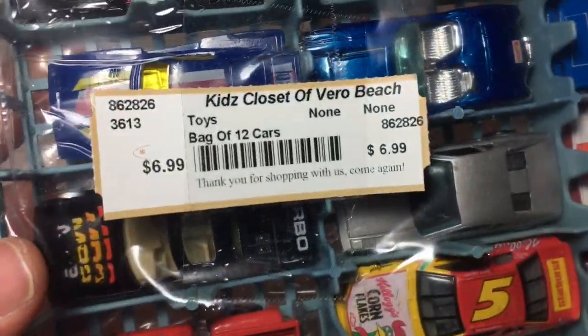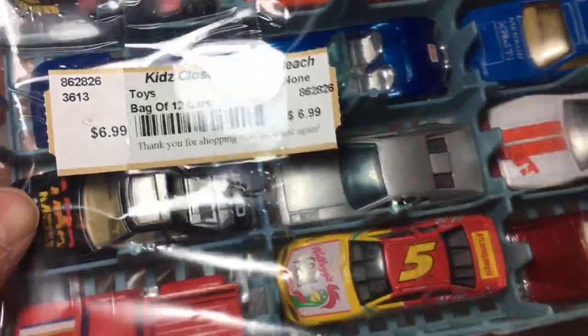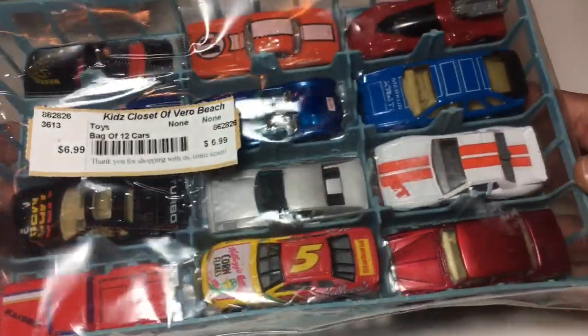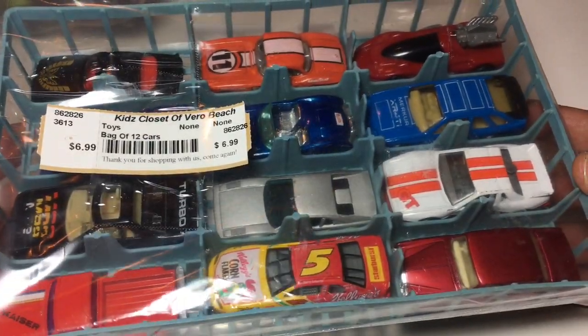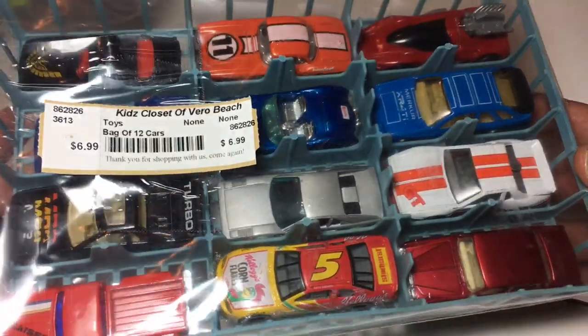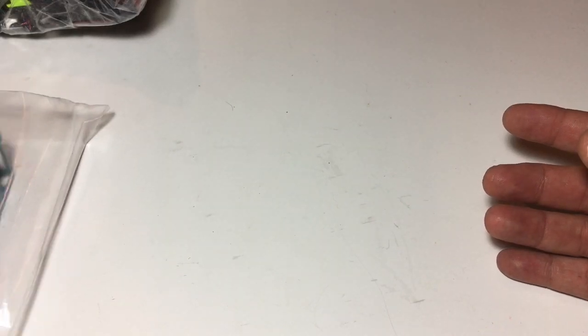First of all, I went to a place called Kids Closet in Vero Beach, Florida, and $6.99 for this tray of cars. And I saw one immediately in there that I thought, wow, that's awesome. So I picked it up, and it wasn't until I got home when I realized what I really had. I'm gonna jump into the best ones in here.